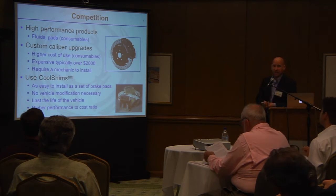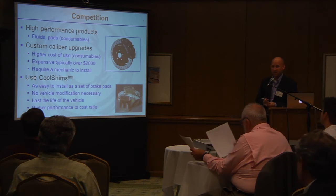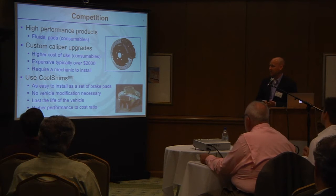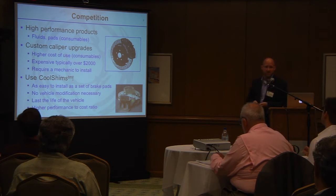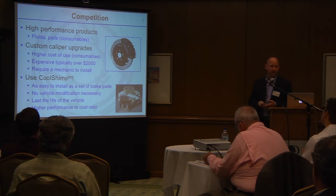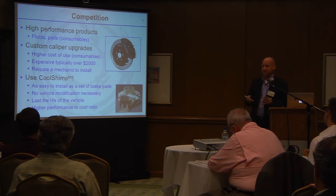Competition. There's always competition. One of the principal ways that people handle brake overheating right now, like the Army, is they've upgraded their pads and their fluids to higher temperature components, but those are consumables and they cost a lot, so you're going to have to replace them frequently. The other common upgrade is a complete brake upgrade, and those are expensive. Those are the big calipers and rotors that you might see some of the people put on their high-performance vehicles.